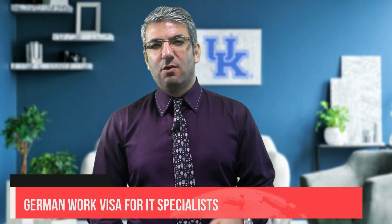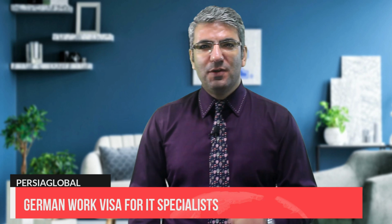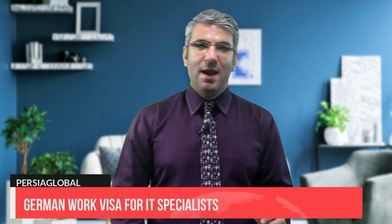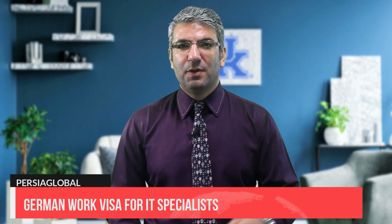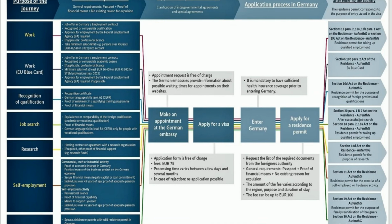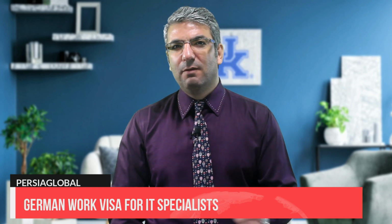German work visa for IT specialists. According to the German Residency Act and German employment regulations, persons who have practical work experience within IT and communication technology can apply for a special residence permit. Regardless of the degree you hold, you may be eligible for a residence permit upon obtaining qualified employment as long as you have significant work experience.